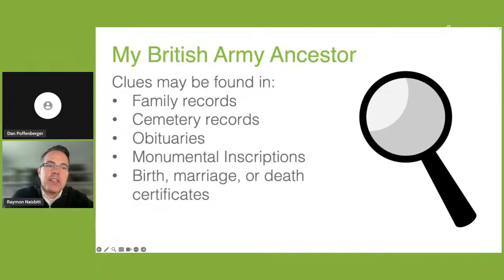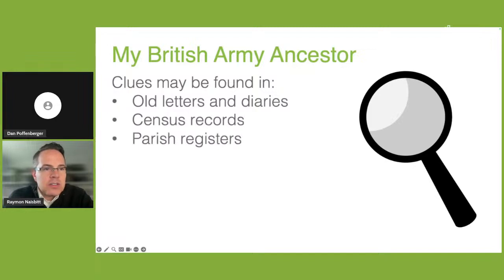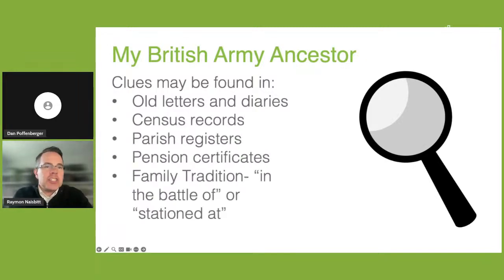Any birth, marriage, or death certificates could also say that his occupation was a soldier, or that he fought in a battle. Other clues include any medals that were passed down, old letters and diaries, census records, parish registers, pension certificates, and family tradition of being in a battle or stationed somewhere. A lot of these are clues that you can find in your family history that can lead you to specific details about your ancestor.